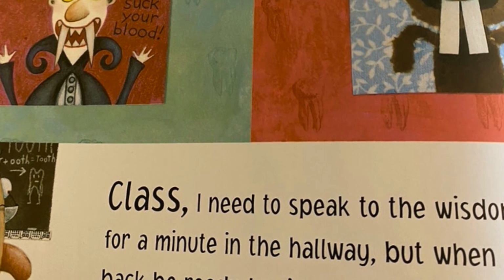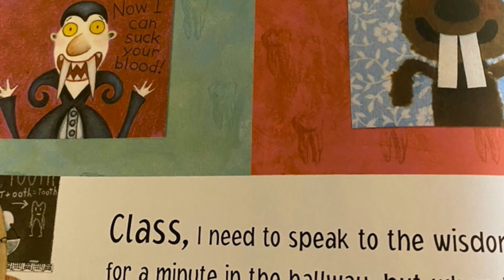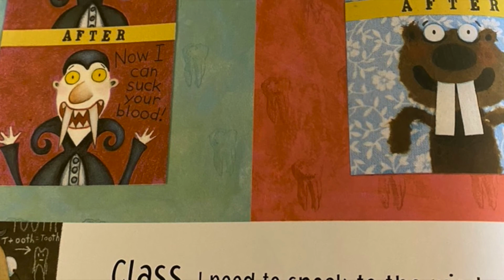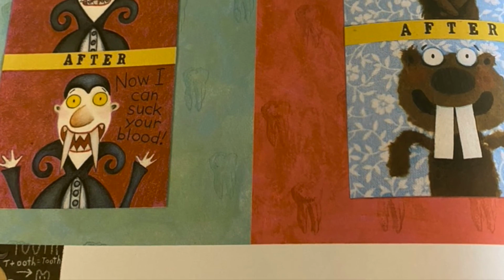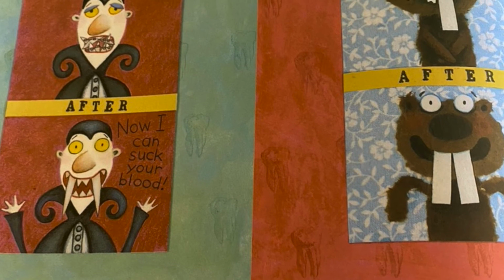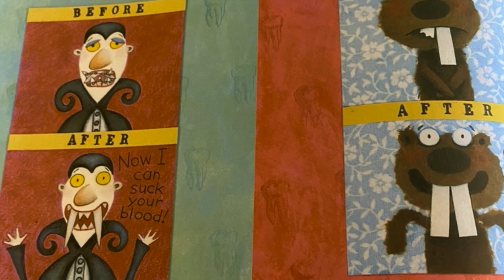If teeth are crooked, a dentist will put braces on them to make them straight. If a tooth gets broken, a dentist can repair it with a tooth-colored plastic to make it look like new. Class, I need to speak to the wisdom teeth for a minute in the hallway, but when I get back, be ready to give your reports on teeth throughout history.